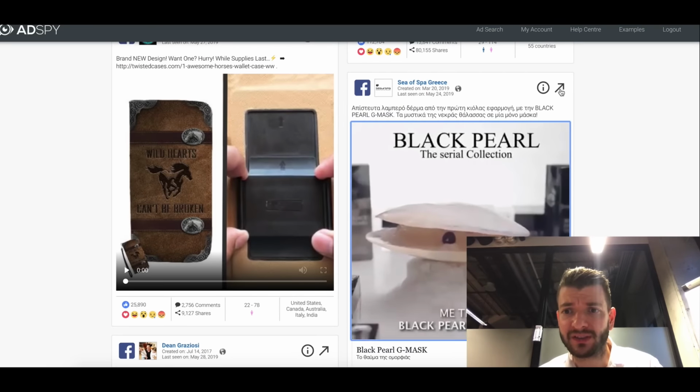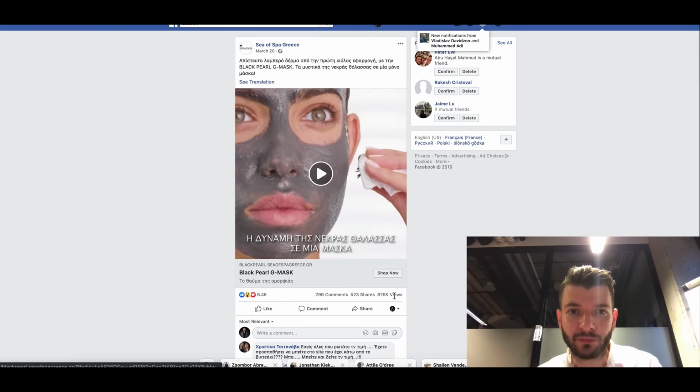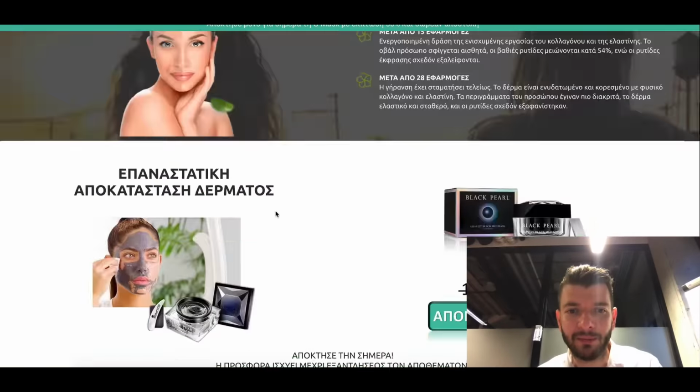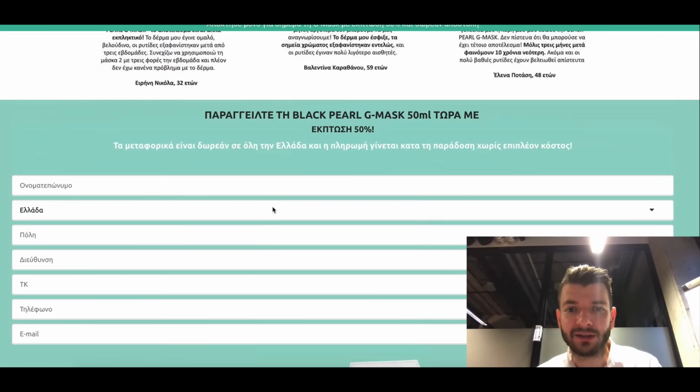So for example, if I wanted to reverse engineer this one, I would go to their website first of all. I would see how they sell it. March 20. They don't scale it very hard because it's in Greece, right? It's a limited market in terms of how many people you can reach, how many items you can sell. But you can see how they sell it.